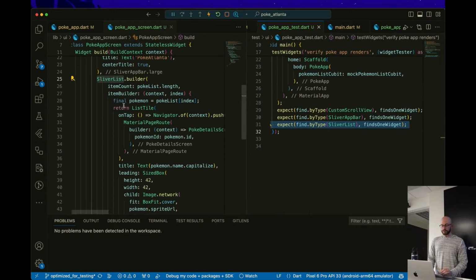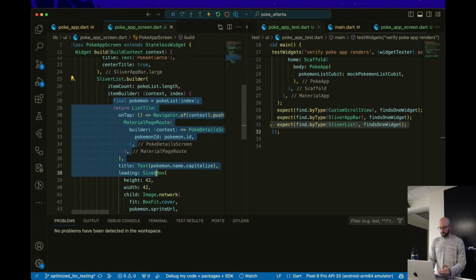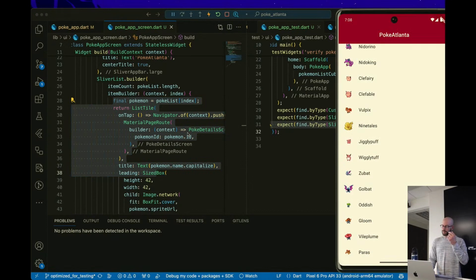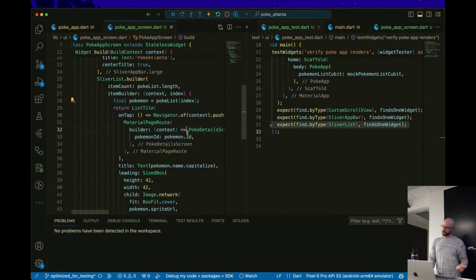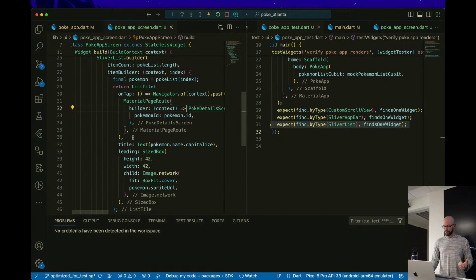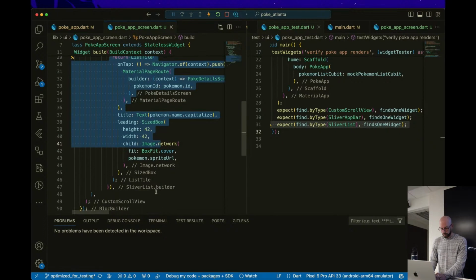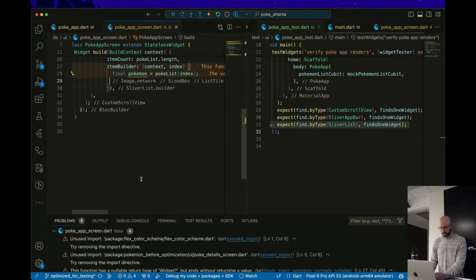So now there's a bunch of other code down here where I'm rendering each of these list tiles that has the Pokemon information on it. But I'm thinking this might be a good chance for another refactoring, because I don't want to have to go through and test that it renders every single one of these. I should be able to test the list tile in its own UI test. So I'm going to do a quick bit of refactoring again.